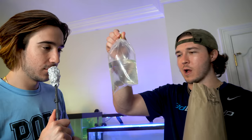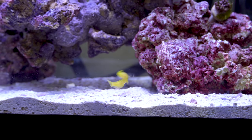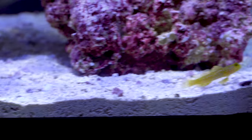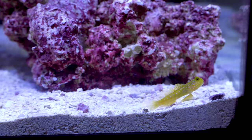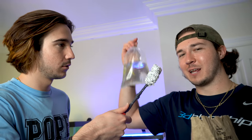Wow. Absolutely incredible, this fish. Look at the blue dots on those fish, they really pop out nice as he swims along the bottom. When you look up close to it, you got great dots on it. It looks unbelievable, and it's a great first addition for this tank. Super small fish, let's get him in the water.